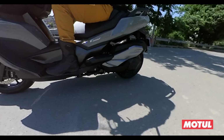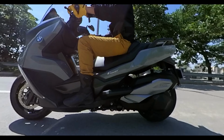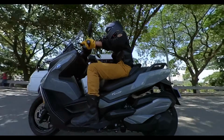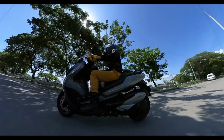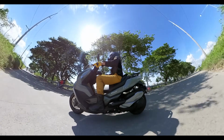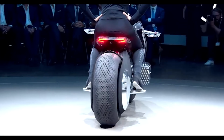On top of that, they also modified the cylinder head, and the CVT transmission centrifugal clutch has also been improved. There's so much going on with this scoot that I've always been on edge on what new tech BMW has on their bikes, bordering on having fear that I may not be able to catch up and comprehend anymore. Only because BMW has a solid rep for pushing technology on their bikes. Remember that self-balancing bike? But so far, I've been able to digest their innovations. You just gotta delve into it.